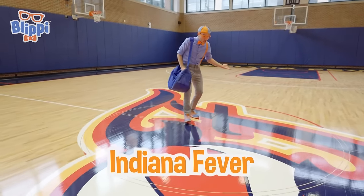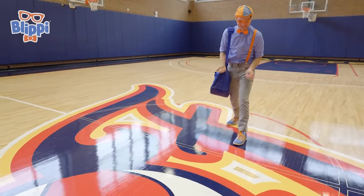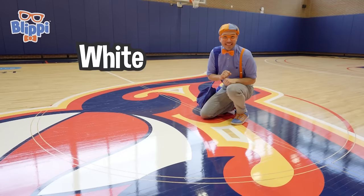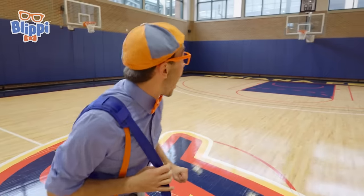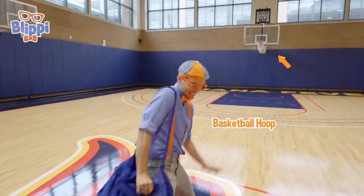And look at their logo. Whoa. It is so colorful. We have the color red, the color blue, the color white, and the color yellow. But do you see what I see? Yeah, it's the basketball hoop. Come on.